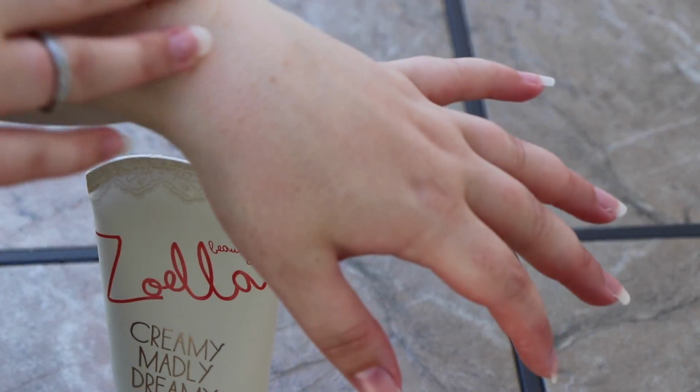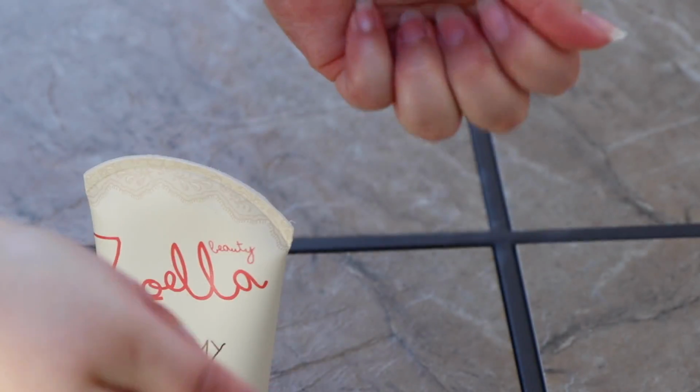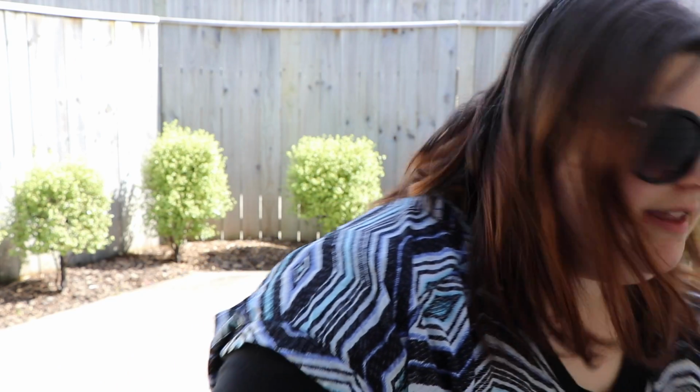So it feels nice and soft and smooth, and yeah, it's basically dry. It's not taking too much, it's dry, you can pick up things, there's no greasiness, it doesn't transfer off onto things. Loving it. And then the last one that I've got here is the Zoella Beauty Wonder Hand Moisturising Hand Cream.